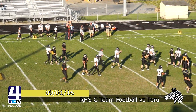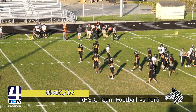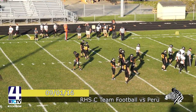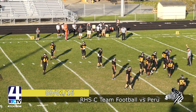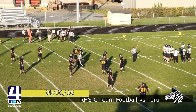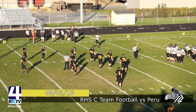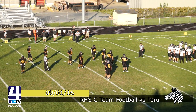Not real sure what they were doing there. Looked like it might have been an option or double option. I'm not really sure. But Sailors brought down for a big loss. Dane Wilson, number 54, Chase Tyler, and number 16. A little more practice on that one. Like to see some of the more sophisticated offense coming out this year from the Zebras. Kids have a lot to learn.